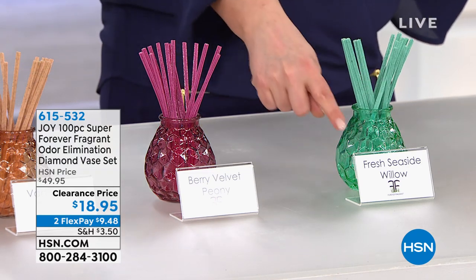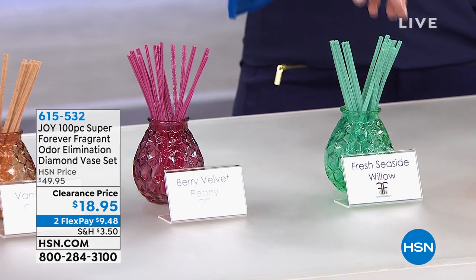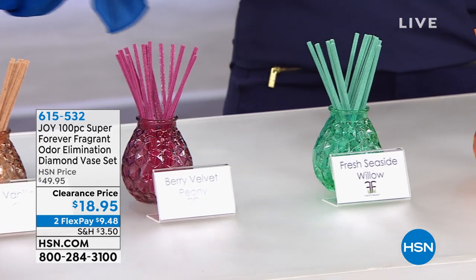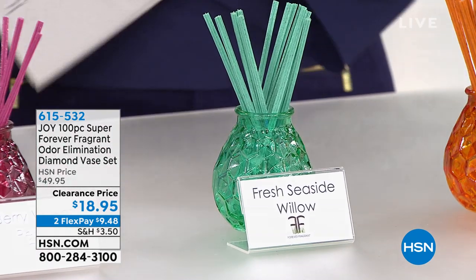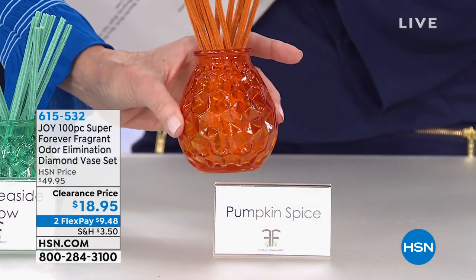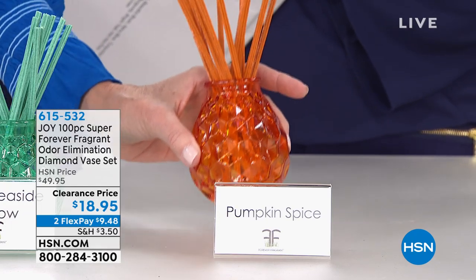What is this one? Because I can't see in front, but it smells... Let me see if I can guess. It's like minty eucalyptus. Well, it's fresh seaside willow, so you are absolutely right. You've got that beautiful kind of warm, gorgeous, leafy green spa feeling. Yeah. And then last but not least, the pumpkin spice. Yeah. Now, beautiful. What I want you to know is that you can get these now.